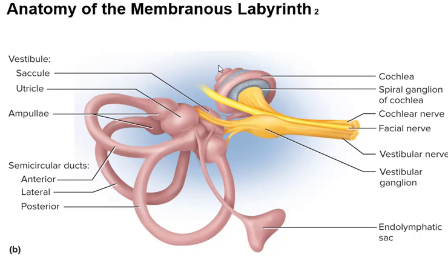It's interesting to look at the cochlea from this orientation, because we usually look at it as a flat surface like a snail, but look how it actually is more like a dome.